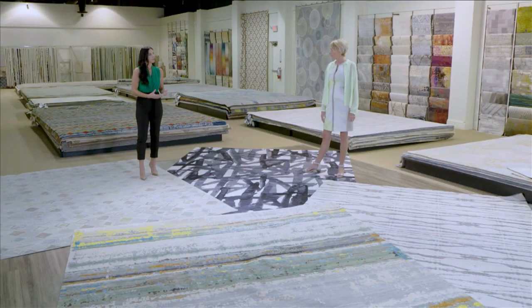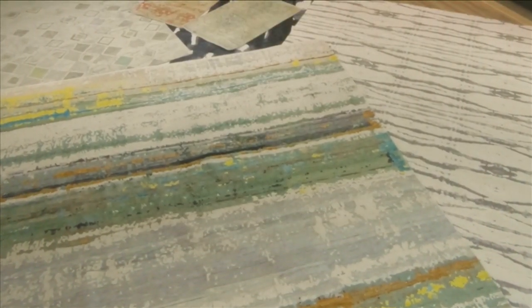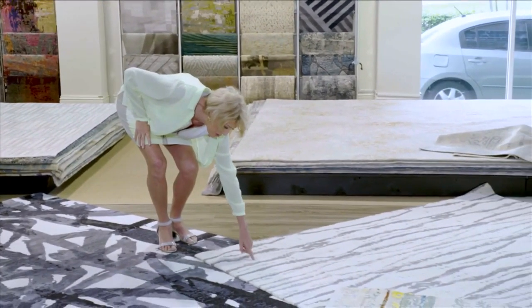Give us some examples of good quality materials that you might find in an area rug that's going to last. Well, the best quality is 100% wool. This particular rug, the Pizzazz, is a cut pile. There's some heathered yarns in here.